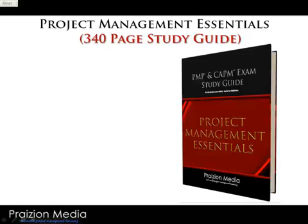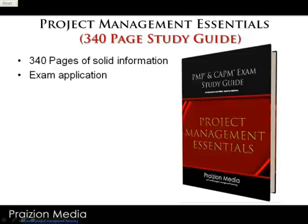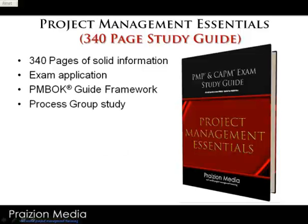The first is Project Management Essentials, a 340-page study guide. It contains invaluable information, 340 pages of solid information. This book talks about the exam application. It discusses the PMBOK guide framework in chapters 1, 2, and 3. But in chapter 3 we go a little bit deeper, talking about process groups. We go into a great study about process groups and what you need to do from a realistic standpoint as far as completing each process within a process group.